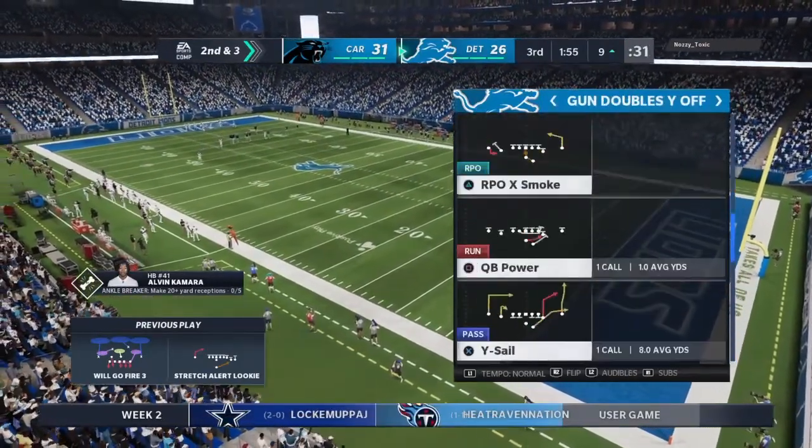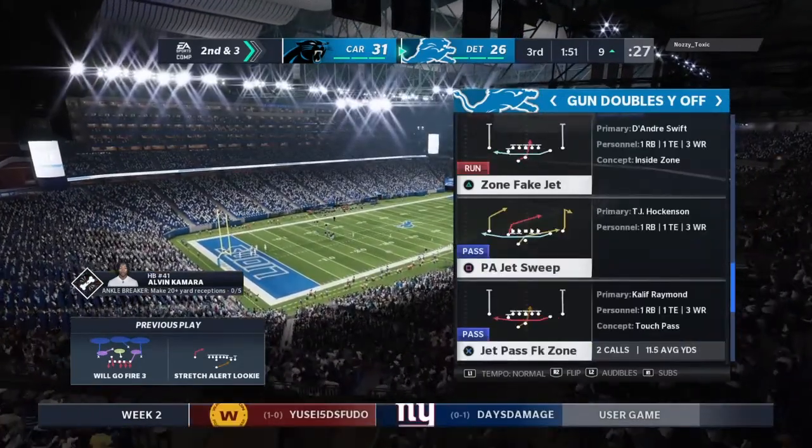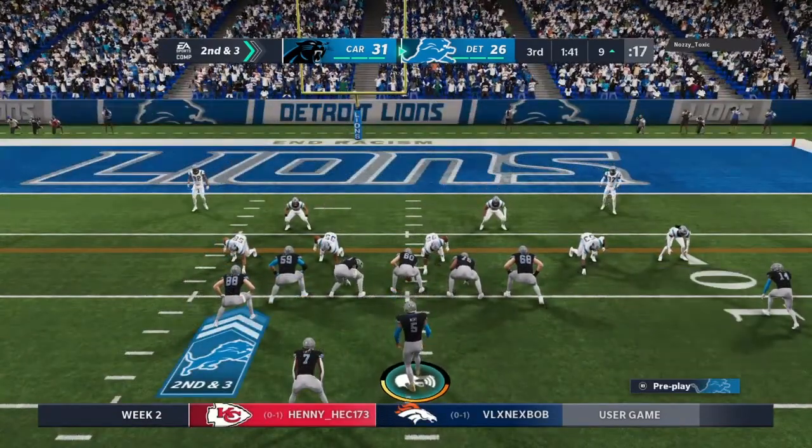Decided to hand it off that time on the run-pass option. Appeared to be an easy decision. Just gave it inside. Nice steady gain. So they'll come up after the gain of 7 on a 2nd and 3.